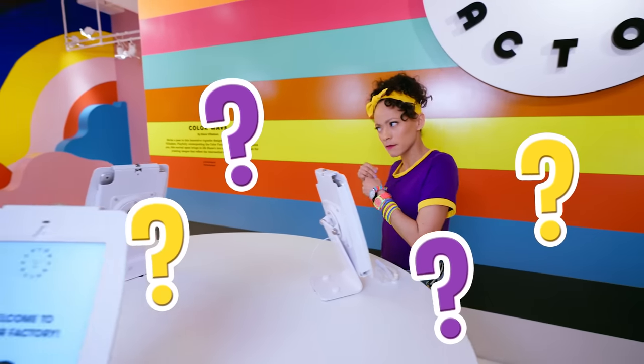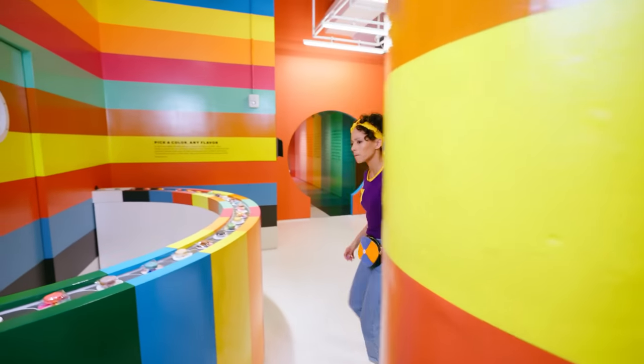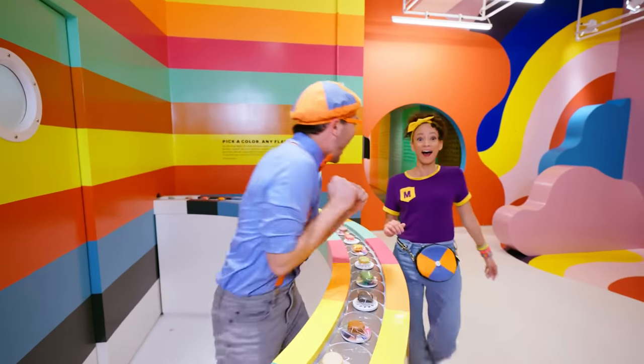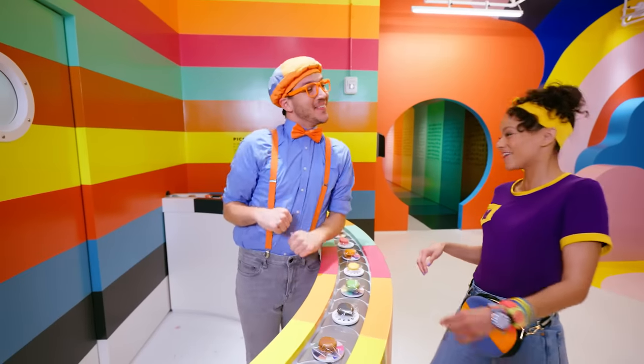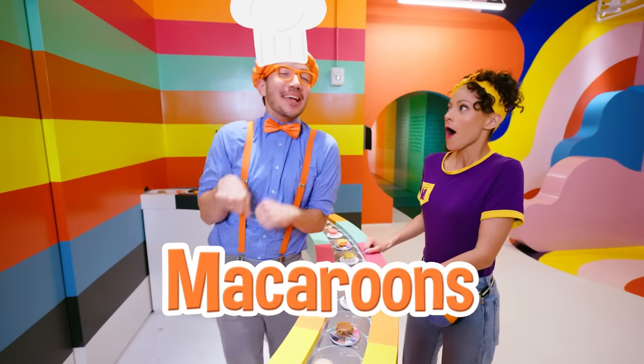Where's Blippi? Blippi? Do you see Blippi? Surprise! What are you doing? Whoa. Well, I found these macaroons. Chef Blippi at your service.